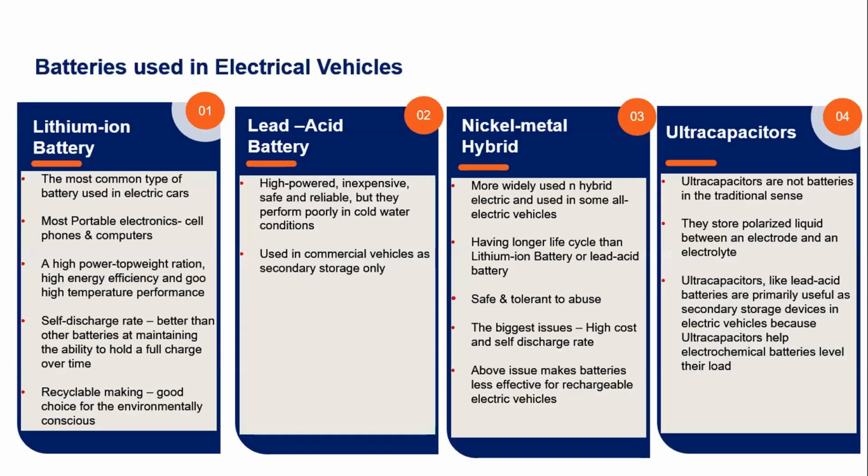Let's talk about types of batteries. These are the most common types of batteries that you will be coming across, generally speaking. So let's talk about the lithium-ion battery, which is the hot topic these days. All the EVs use this technology. It's the most common type of battery used in electric cars, or all the electric vehicles to be frank, and most portable electronics. If you see your cell phone and your laptop, they all use lithium-ion batteries.